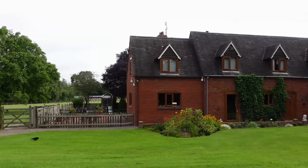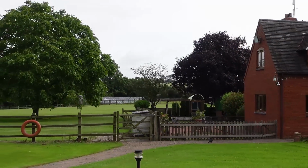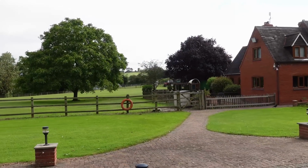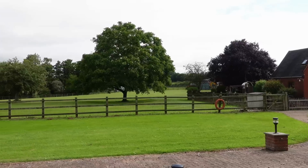It's lovely, isn't it? Look at that solar panel farm. Yeah. Well, the thing is, all you need to do is have some power stations like that. First of all, they've probably got a decent battery set up. Yeah. And they sell it back to the grid as well.